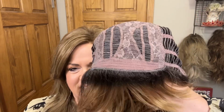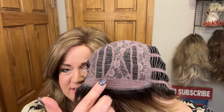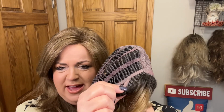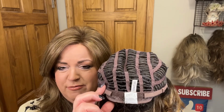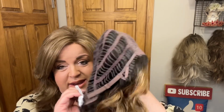All right, Janet's cap. We have a basic cap. This is a soft felt. Then you have your open wefting, so we should have some permatease up in there. We have open ear tabs with a small bendy metal stay. We do have an extended nape, Velcro closures in Paula Young wigs. Now, a nice stretchy cap.